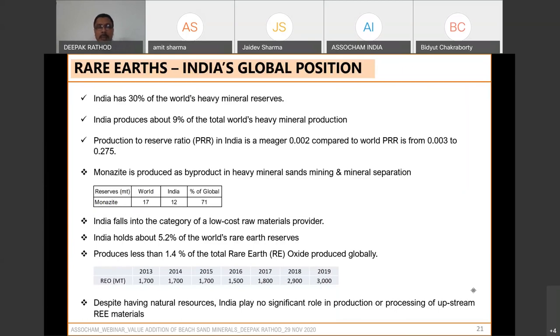Monazite is produced as a byproduct when we do the mineral separation of beach sand minerals in India. We have 12 million tons of monazite reserves, which is 71% of the total world resources. India falls in a low-cost raw material supply because monazite is a byproduct in the beach sand mineral separation. India holds 5.2% of the total world rare earth reserves, but production-wise, it is hardly 1.4% of the total rare earth oxide produced globally.